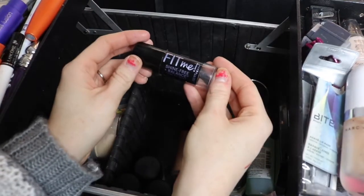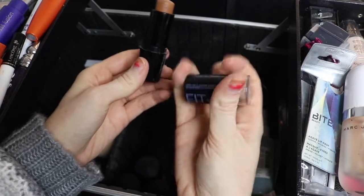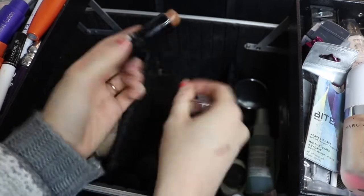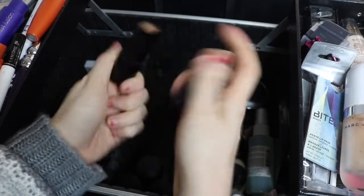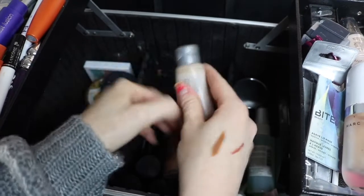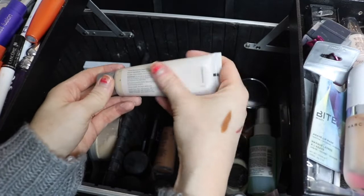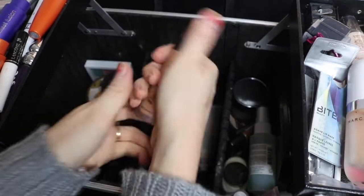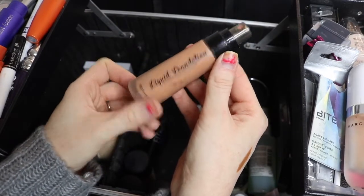I have one of the Fit Me Shine Free Balance sticks. This is from Maybelline, and it's in the shade Coconut. This is a darker one, and this is really great to use for contouring someone's face. And then I have a tinted moisturizer from Aveda if someone doesn't like to wear a lot of makeup and they just want something healthy and natural. I've got this in Beechwood. And then I have a BH Cosmetics liquid foundation, and this is in a nice tan shade as well.